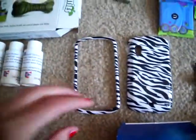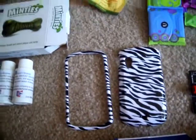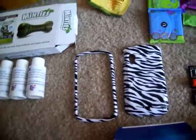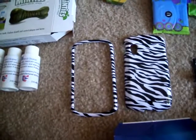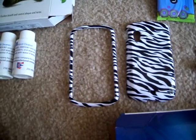Next, I just got this new phone case because I won a $5 gift card off of CrowdTap. So I got this phone case, it's for the Samsung Stratosphere. I got it off Amazon and it was like $4.95 shipped. So I'm a cheapskate and obviously found the cheapest phone so I could get a case for free. And I love zebra, so it was perfect.